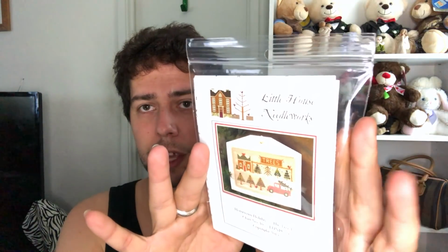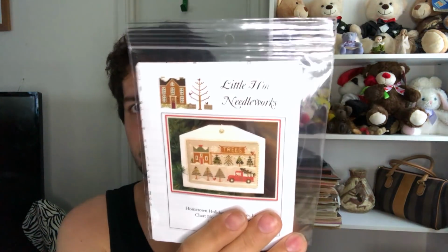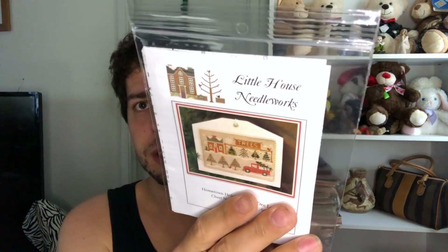Now, we're gonna move into some goodies, right? I have only bought one thing in the last couple weeks, and that is this. I think it was Michelle, or somebody, I don't remember who, was showing a bunch of Lizzie Kates, so I've got a bunch of Lizzie Kates in my cart on eBay and a couple other places, I think.